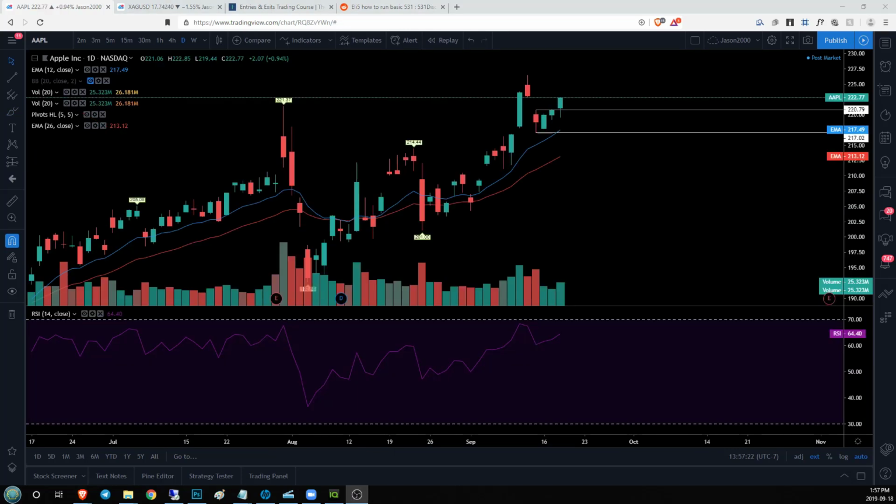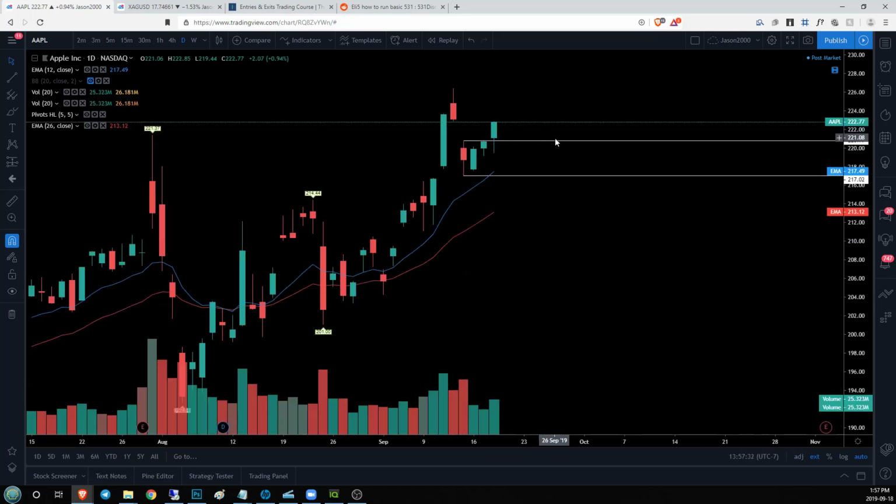All right, guys, we're looking at Apple now on the daily time frame. Apple had a very nice day. The only thing we need to be considering is that Apple is getting to be extended on multiple time frames, so to expect another day like today is unlikely without some consolidation.